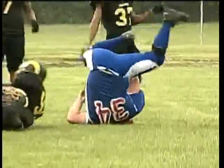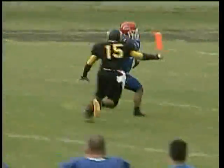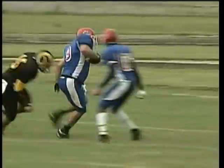But offensively and defensively on their part, with penalties, turnovers, just not being ready. Yeah, and you've got to come ready, and it's up to you as a player to get prepared.